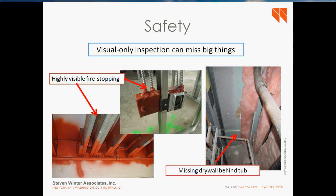If we do blower door tests on individual units, we would find leaks like this, missing drywall behind the tub. So is this an energy issue, or is it a life safety issue? I don't know. I guess it's whatever your priority is. But I think certainly doing blower door testing can help us really verify that buildings are actually being compartmentalized.